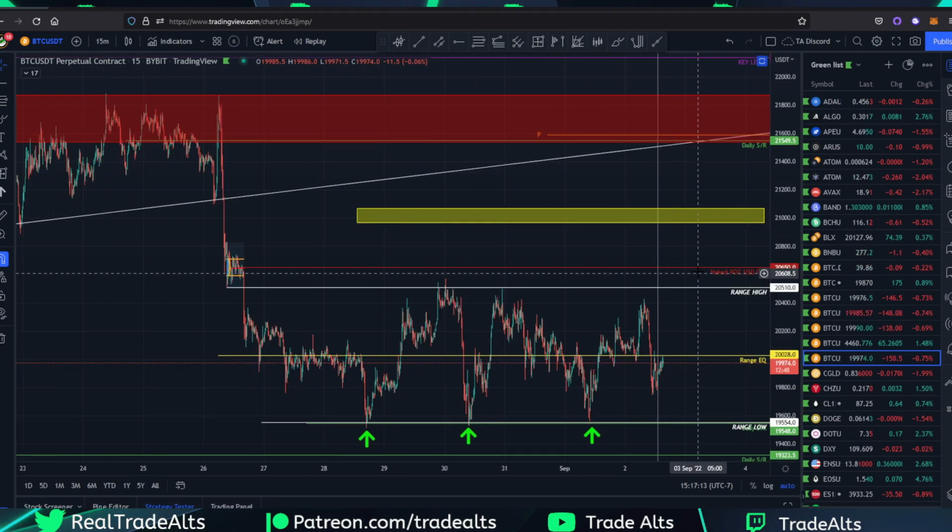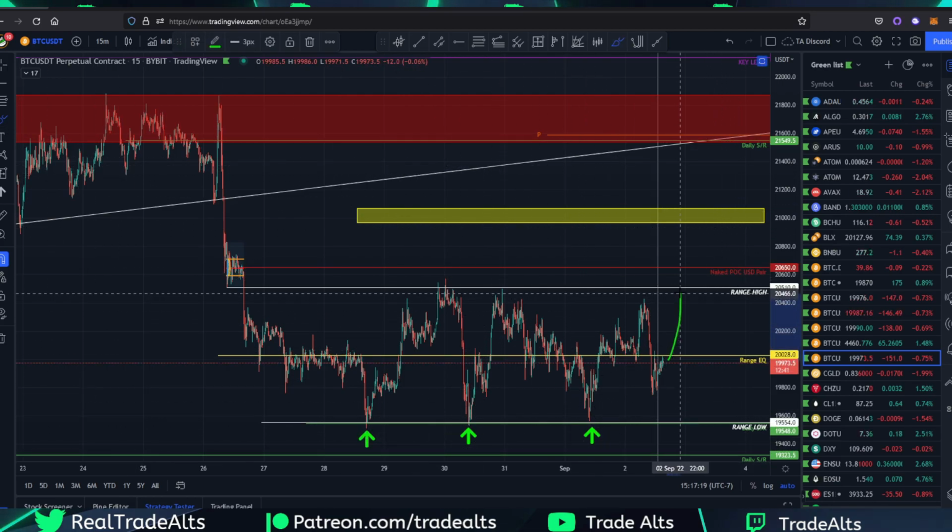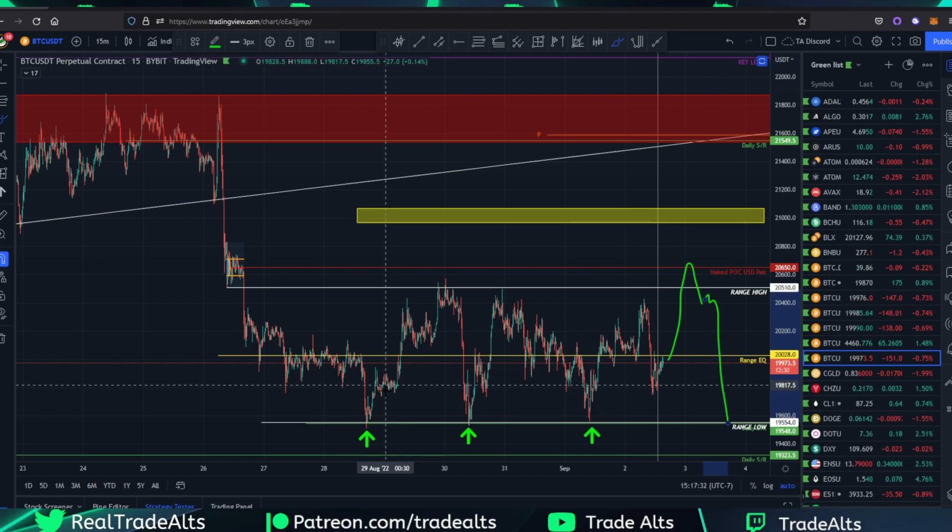Basically looking for a push up to clean up this naked point of control. It would be basically the opposite of this trade: push to the upside, clean up this naked point of control, then a move lower, get acceptance back inside the range, and then I would just go back to trading this range, because that's what I would do. So again, move outside the range, get acceptance back inside. To me, that's just another nice potential trade, this time obviously to the top side.